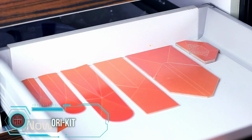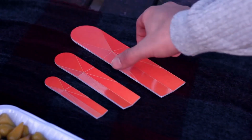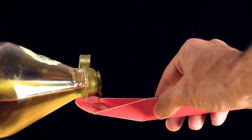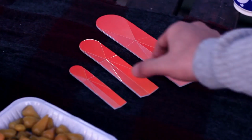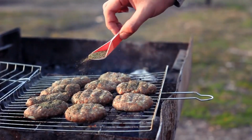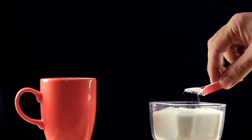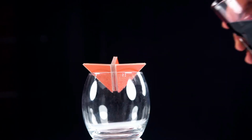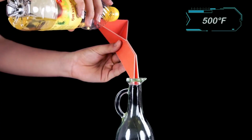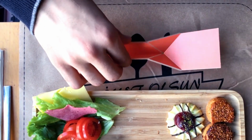A team of Turkish designers has introduced the ORI-KIT, a distinctive set of cooking utensils renowned as the world's first origami-inspired tool set. These utensils, initially flat polygonal sheets made from flexible material, fold into their original shapes during use. The ORI-KIT comprises 4 silicone and Teflon utensils: funnel, spatula, measuring spoons, and mini colander, resilient to temperatures up to 260 degrees Celsius, ensuring safety during high-temperature cooking.